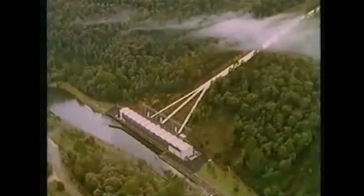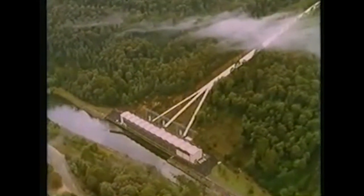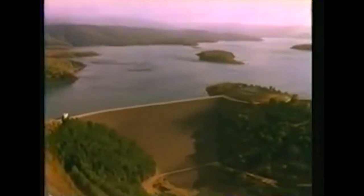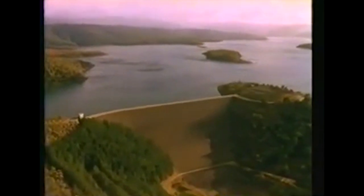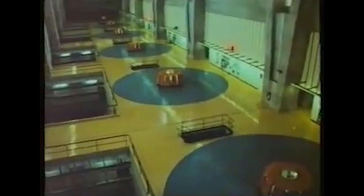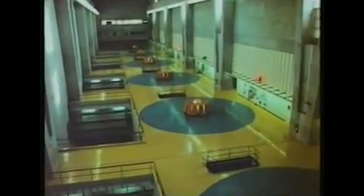Because the Snowy scheme was well designed in the first place, there's little scope for increasing the collection of water by expanding the number of aqueducts or dams. However, the existing dams and power stations are easily capable of handling an increase in the amount of water collected from the existing catchment.